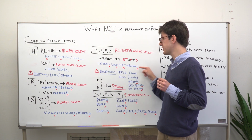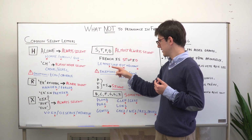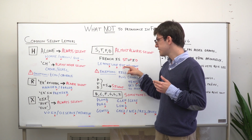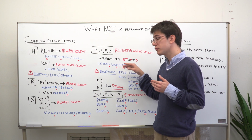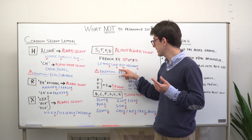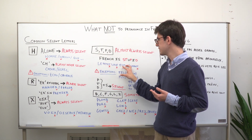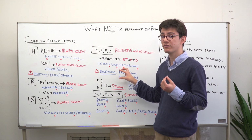So here is an example. Le petit loup est méchant, which means the little wolf is nasty. So here there is petit, you don't say the T. Loup, you don't say the P. Est, which is kind of an exception. Here you see S and T, and you don't have to say it just for the verb to be. So just remember that when you see EST, this is a common question, don't say the S and T. But usually when you see the word EST, which means east, you have to say it.